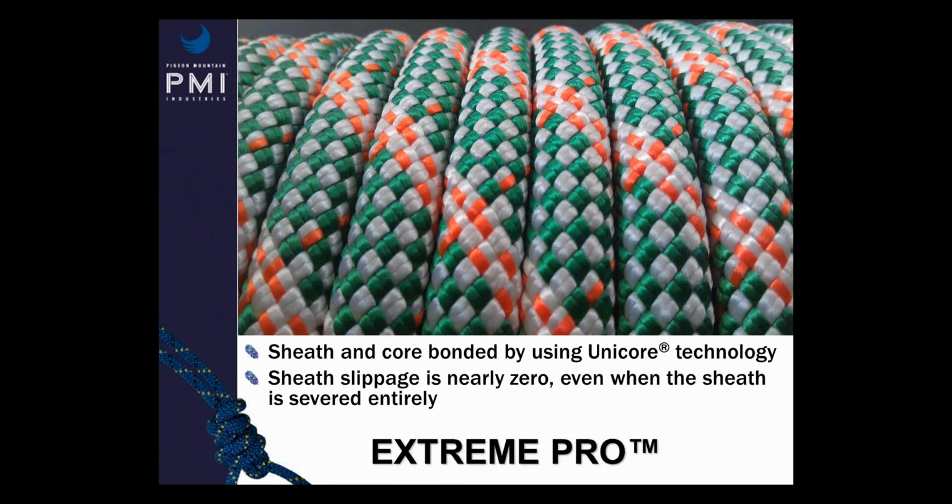The nice thing about this, and if you look at some of our YouTube videos that we've done, you can basically take the sheath and cut it completely and still have a handle descender or anything hanging off of it, and it won't ride to the ground. Because with regular kernmantle ropes, when you cut the sheath and you have something like a handle descender or maybe a chest descender gripping that sheath, when the bond between the layers of the sheath is cut, everything rides down to the ground. That's not a problem with the Extreme Pro rope. It basically holds its place on the rope.